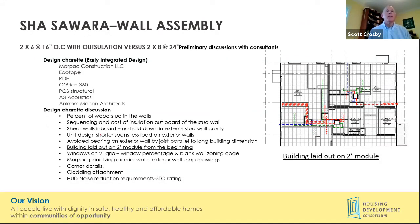Okay, so for exemplary building, one of the fundamental items is energy performance, and that is related to the exterior building envelope. The more performance we can get out of that building envelope at a reasonable cost, the better, for it's easier on all of our MEP systems. How did we achieve this? Well, through a design charrette. Early on in the process, MARPAC, our MEP, the RDH building envelope, O'Brien 360 energy consultant, structural, as well as acoustics. In this case, it was a Zoom meeting.